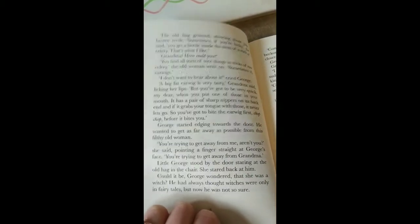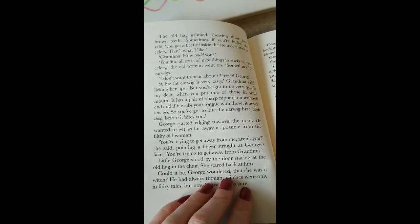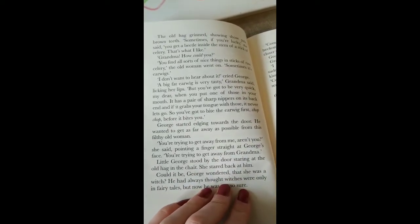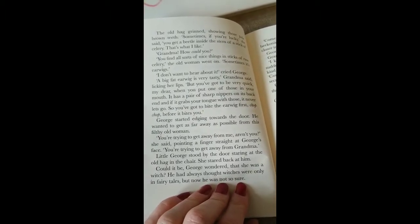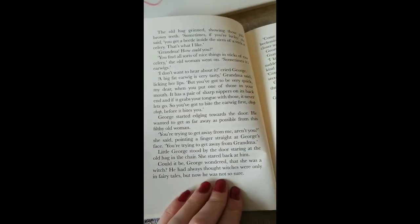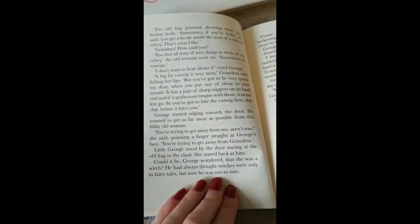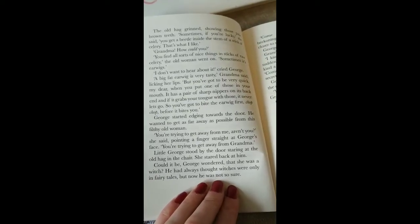George started edging towards the door. He wanted to get as far away from this filthy old woman. "You're trying to get away from me, aren't you?" she said, pointing a finger straight at George's face. "You're trying to get away from Grandma." Little George stood by the door, staring at the old hag in the chair. She stared back at him.